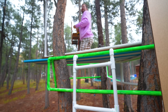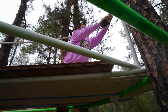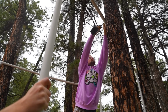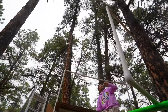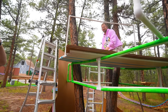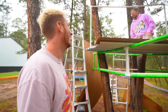Made a PVC pipe treehouse. What's it look like from the bottom? It doesn't seem to be bending at all. Get me up here. It's a good thing I didn't go high. Originally, I was like, oh, maybe I can make it up another 10 feet. What? No way. This isn't that bad if it falls. It's just kind of like, oh, ow. That's incredible. Well, Andrew, you want to come up?